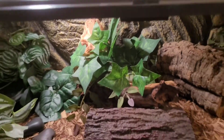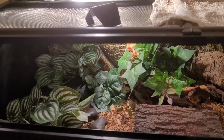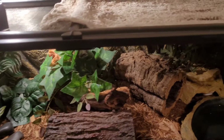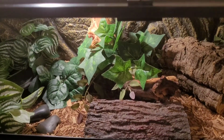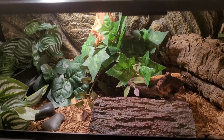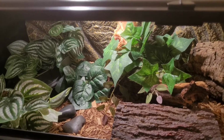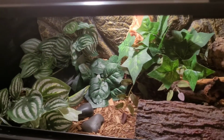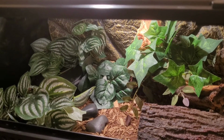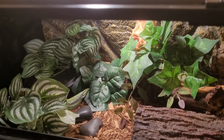But this is a fantastic decision when it comes to your first ball python, something they can really live in for a while, especially males. This is not considered to be a 40 gallon just because of the height difference. It's a little bit shorter, but the floor space is the same as a 40 gallon. So a male could live in here for a long time. A female would need something slightly bigger. People say, gosh, keep them in something way bigger than a 40.